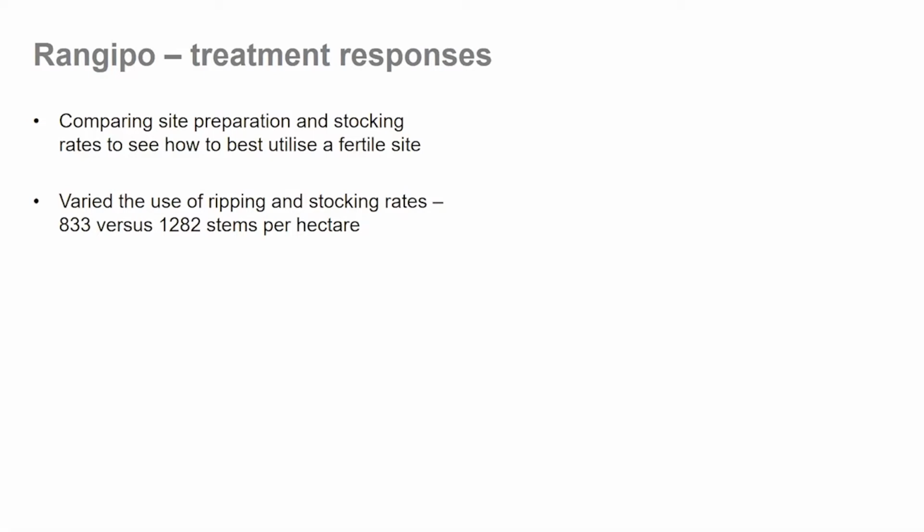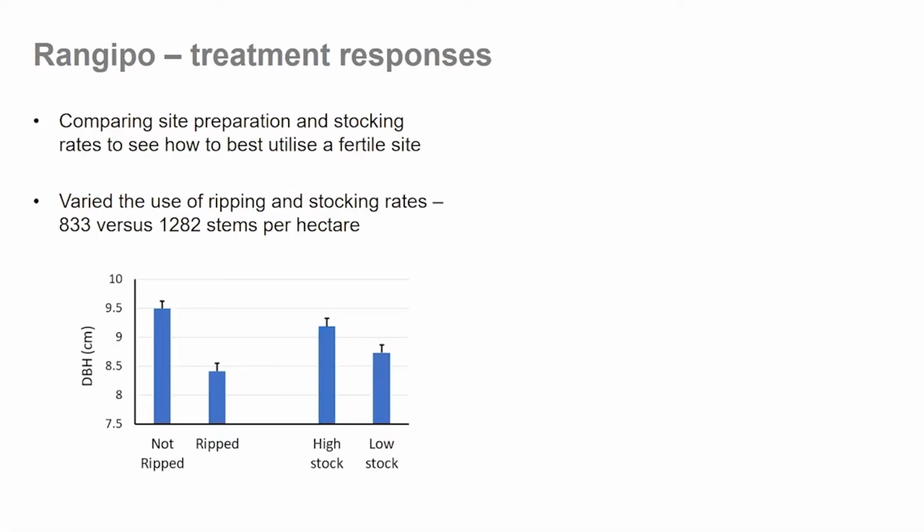So about 450 stems per hectare difference there. Now, in terms of our initial results, given that this trial was established in 2016, we're seeing a very strong negative effect from the ripping treatment. So that conventional practice is being outperformed by not ripping, just by planting into the pasture as it was. And curiously, we're also seeing on an individual tree basis, the trees have performed better under the high stocking regime than the low stocking regime.